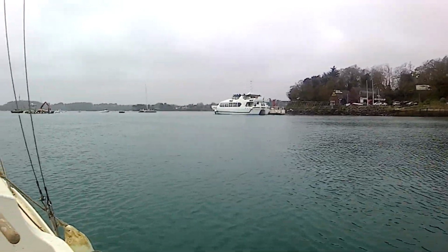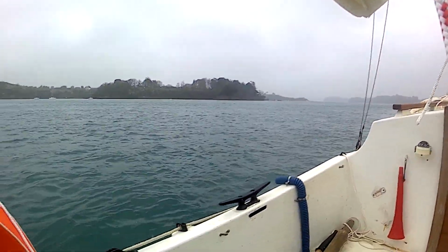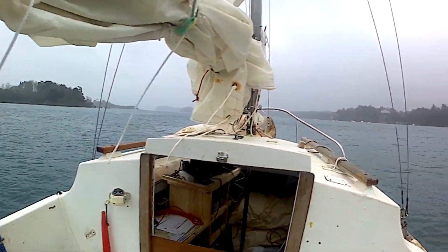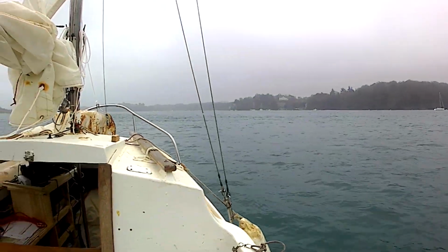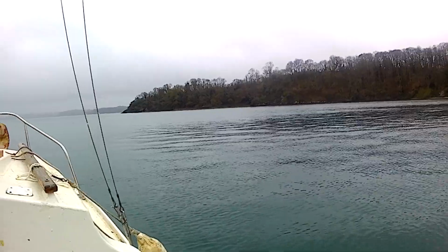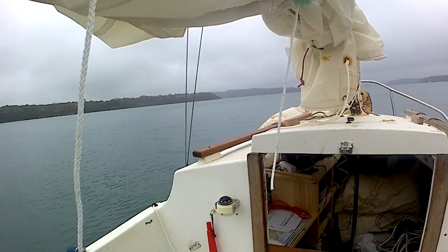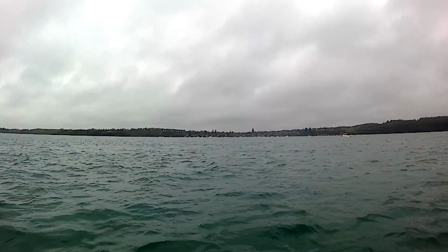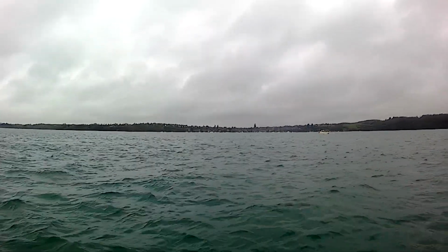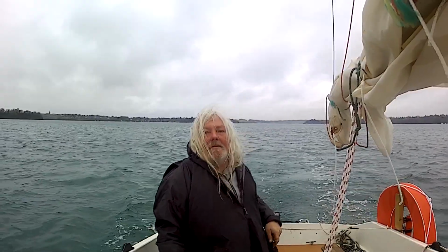And here I come out of the lock. Rather gloomy day. Not terribly windy yet, but it was quite boisterous out at sea. But I was a little bit through with sailing, so I just motored. And there's Saint-Suliac again. Oh yes, and here I am, calmly steering.